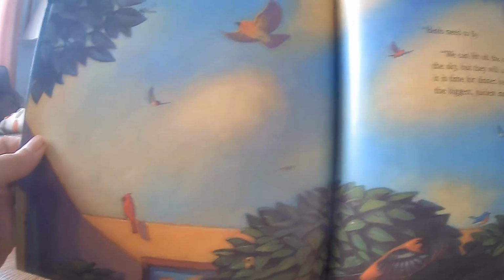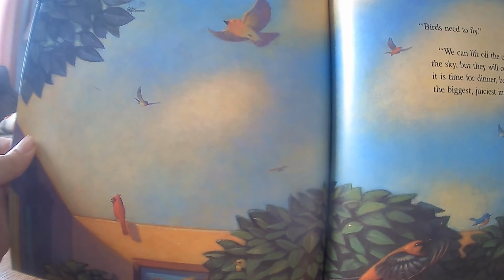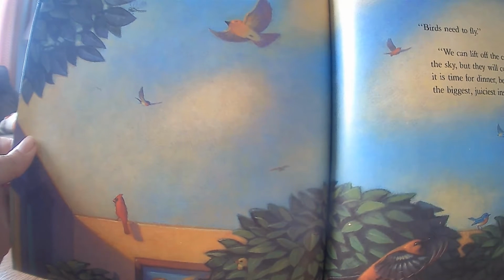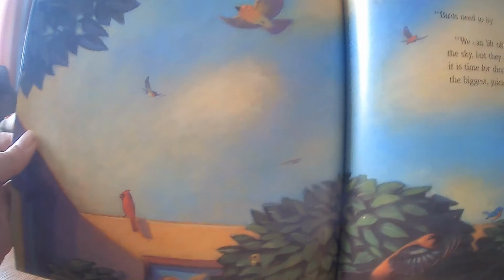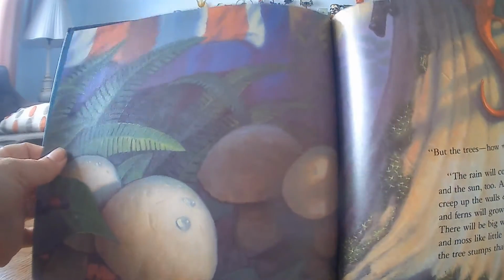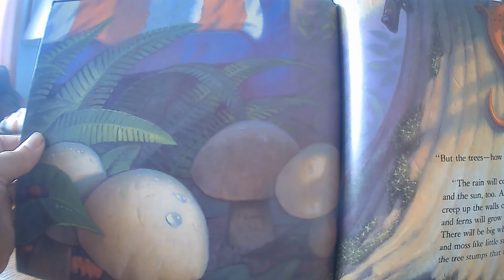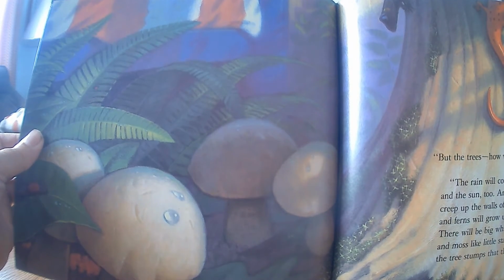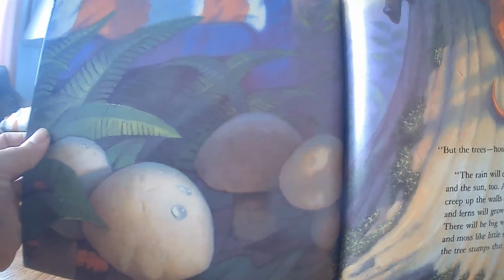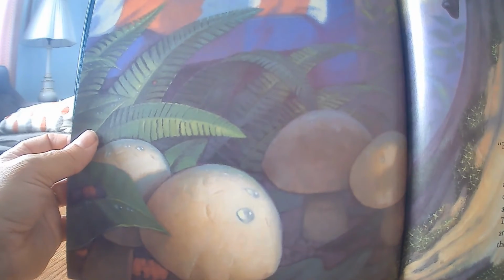"Birds need to fly. We can lift off the ceiling. They will sail out in the sky, but they will come back to my room when it is time for dinner, because they will know that the biggest, juiciest insects are there." "But the trees, how will they grow?" "The rain will come through the open roof, and the sun too, and vines will creep up the walls of my room, and ferns will grow under my bed. There will be big white mushrooms, and moss like little stars growing around the tree stumps that the salamanders climb on."